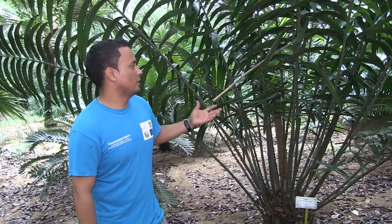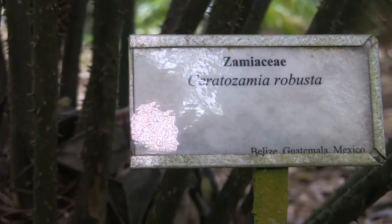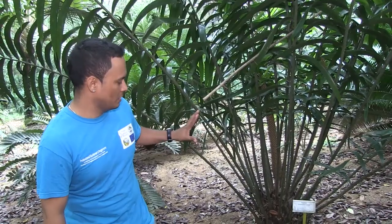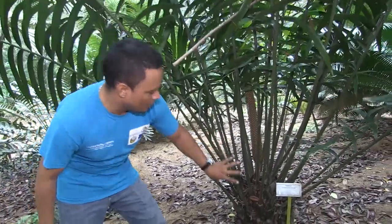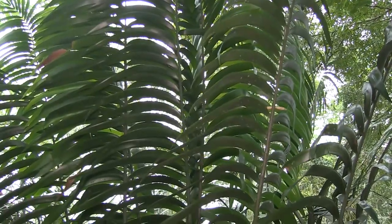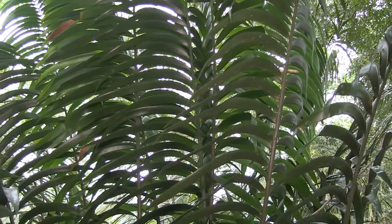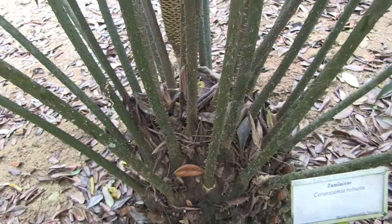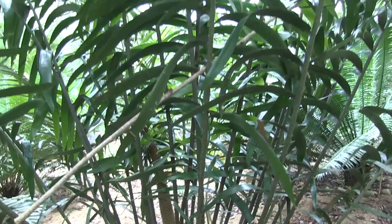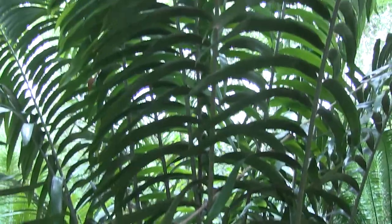Here we have Sarita, Zamia robusta. Zamias and cycads in general are quite toxic. What is toxic from them is actually the root system. Zamias usually don't grow up but grow under, so the stem will actually be underground. So to take some resin from the stem, that is fatal. If you ingest it, that would cause death. Usually the toxins from this Zamia or cycads in general cannot be traced in the blood system.